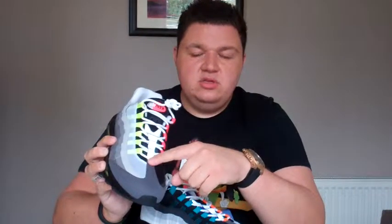Now looking at the left shoe, you have one of the original colourways, that safety orange, accented on the left hand side of the shoe. You also have it on your mini swoosh, your eye stays, your coloured air units, and also at the bottom. Something I meant to say about the right shoe is whatever colour is on the lateral side of the shoe is also the bottom lace loop, which keeps it consistent on both shoes.